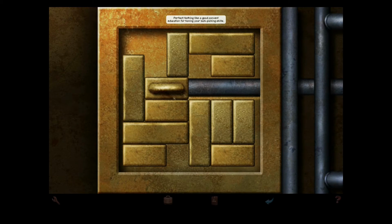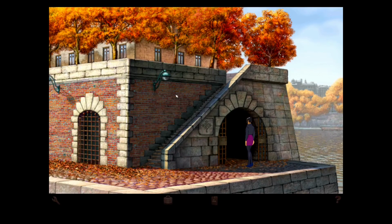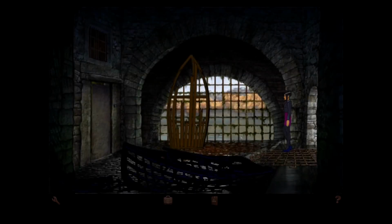Nothing like a good convent education for honing your lockpicking skills. The cross looked familiar. I'd seen it before. It was embroidered on the lace cloth I'd picked up at Carchon's apartment. I knew I was on the right track. For a room full of junk, that was one very sophisticated lock system. This place was definitely fishy, in more ways than one.